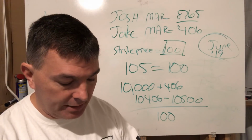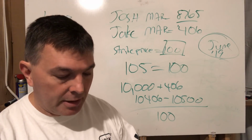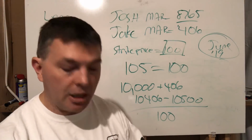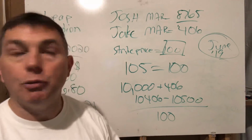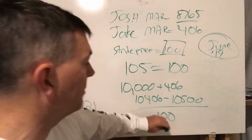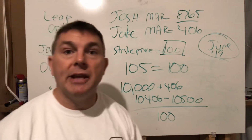105 minus 93.79. That means it'd have to go from $11.21 a share to 105, and divide that by current price. That means it'll have to increase by 12%. So it has to increase by 12% between now and June for Jake to basically break even, essentially. I mean, if it goes to 105, Jake's breaking even.